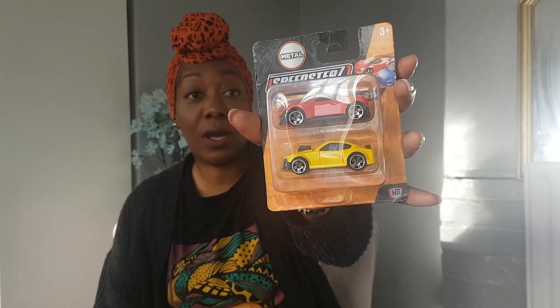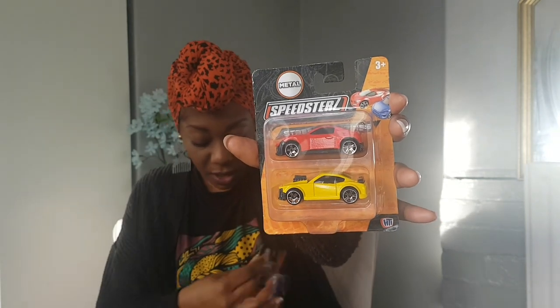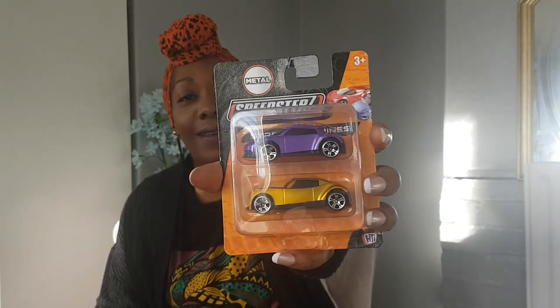And then these were a pound, so you get two in here for a pound, which I thought was great. I don't know what cars they are. Fast cars. He's going to be a bad boy racer. No, he's not.